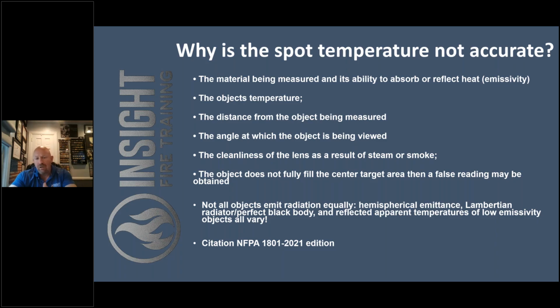The cleanliness of the lens is a big deal. If we're not wiping the lens periodically, we're not going to see. If the object does not fully fill that center target area, known as the reticle or the crosshairs, that can cause a false reading. And not all objects emit radiation.